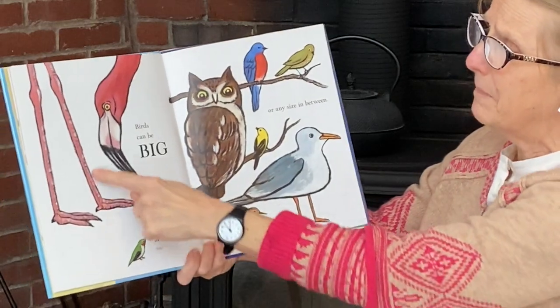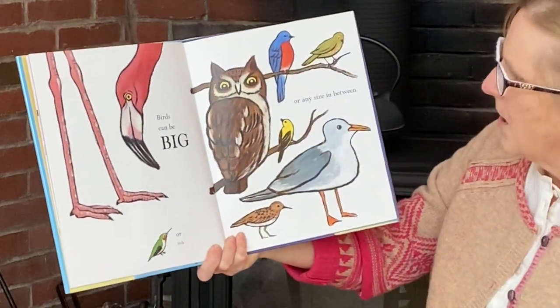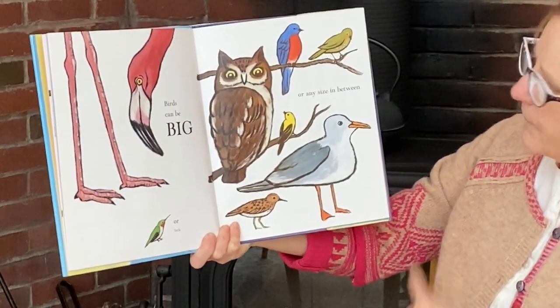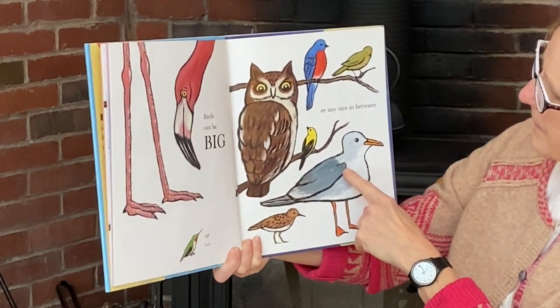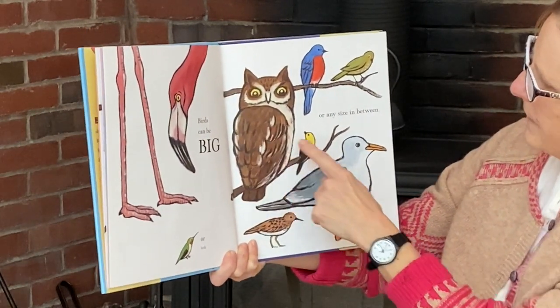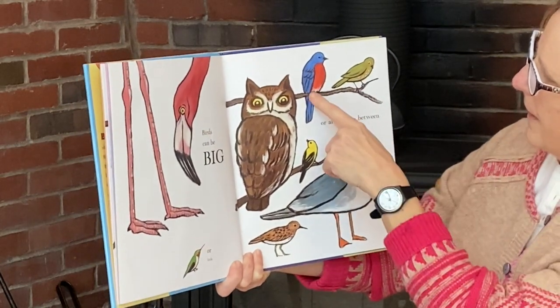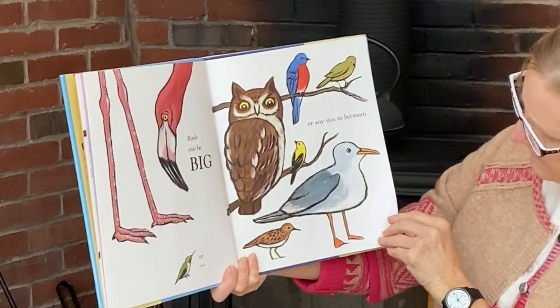Birds can be big or little or any size in between. Have you seen some of these birds? I know we have gulls near us. We have owls and goldfinches. This might be a mourning dove. I think that's a bluebird, and I think that's some kind of sand tern.